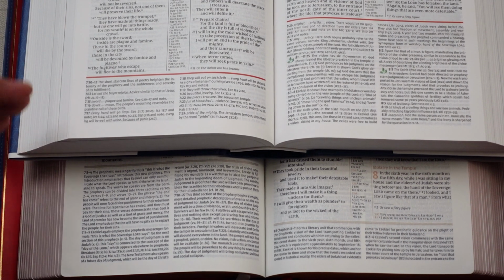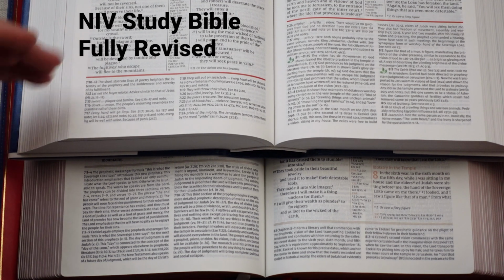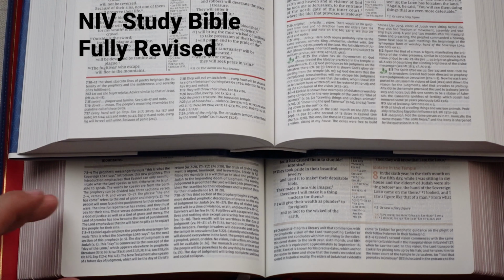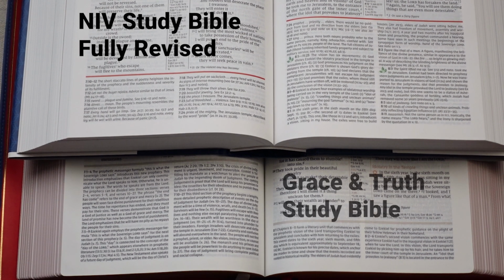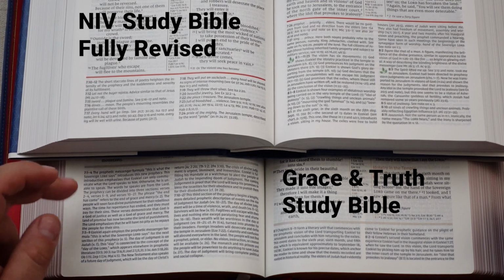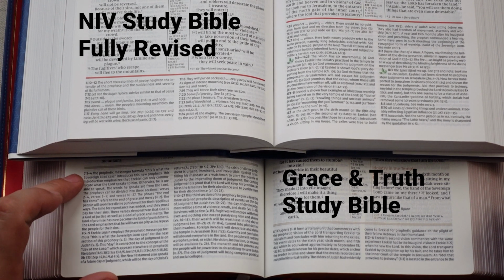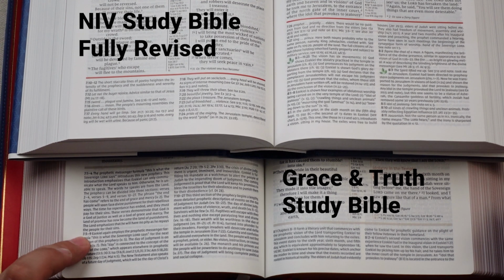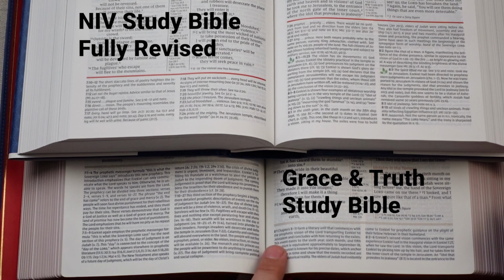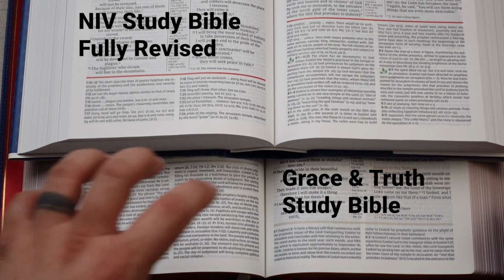Both of these are from Zondervan. The top Bible is the NIV Study Bible Fully Revised Edition, one of my favorites. And the one underneath is the one we've been talking about, the Grace and Truth Study Bible from Dr. Albert Mohler. So here in Ezekiel, you can see the Grace and Truth addresses chapter 7, verses 1 through 4, then verses 5 through 9, then verses 10 through 27, and then it moves on to chapter 8. So those groupings are pulled together.